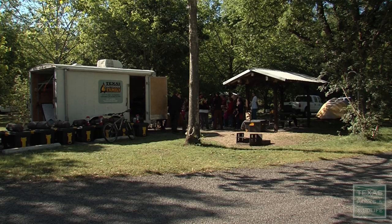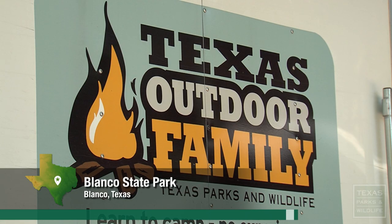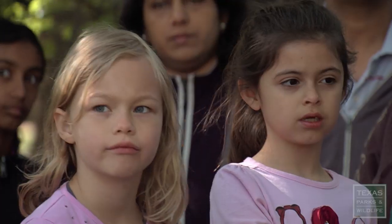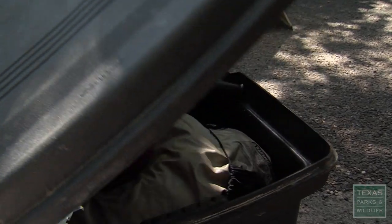Thank y'all for coming out. Introducing some families to camping on behalf of the Texas Outdoor Family Program. Studies have shown that children who spend time outside are healthier, happier, and stronger, that they do better in school, and they have better family cohesion. So that means that children who spend more time with their parents outside become nicer teenagers when they grow up. So they're all good reasons, but we're gonna try to make it easy for you.